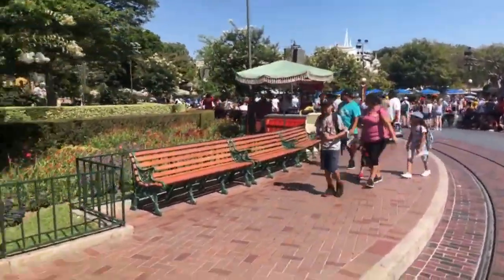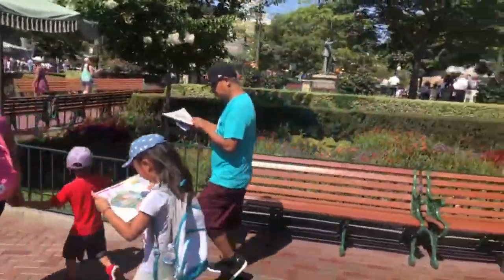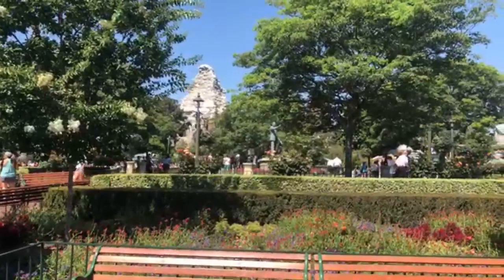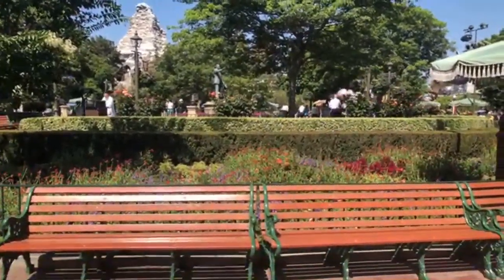So as you can see, we're coming up. The one thing that's kind of unique too, I don't remember in Walt Disney World, what's the partner statue? I don't remember seeing people waiting there. So much for parades. They definitely wait for parades.